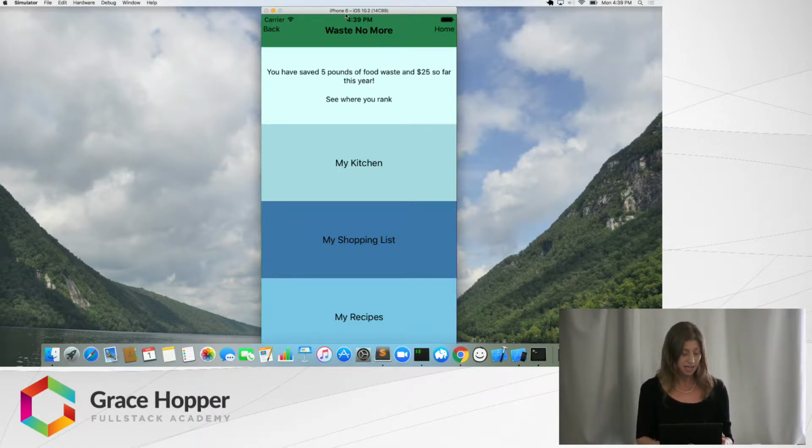And just a couple of stats. It's not just saving the environment, although that's a great motivation. By one study, the average American family of four wastes up to $2,200 each year in wasted food. An average American household probably throws away about 25% of the food that they buy. And we've all been there.